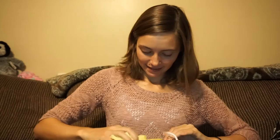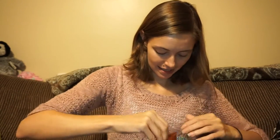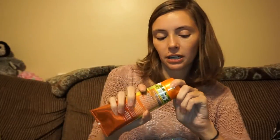Next is this pretty silver bag. Yellow paper. Everything's so bright. Ooh, Bath and Body Works Vineyard Champagne Kiss. Ooh, body cream. All right, you know what? I'm gonna use it because I can't really smell it in the dupe. It's been a while since I've used a Bath and Body Works lotion. Oh, I forgot how they felt. It feels really nice and smells really nice too.